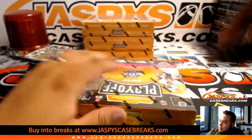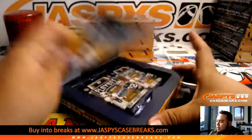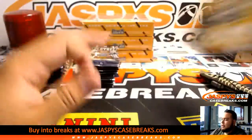Love yet to pull a bigger rookie autograph, so who knows? Could be hiding in these last 10 boxes, either in this break or the next break, or maybe both. Hope to pull something nice and big in here.